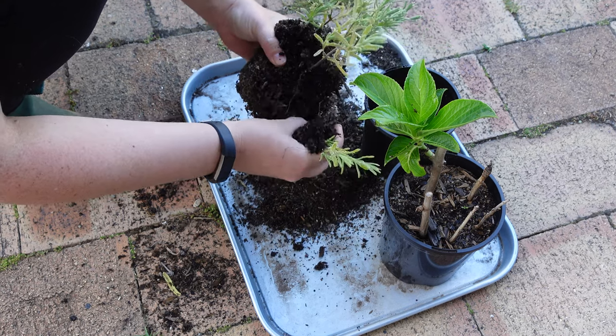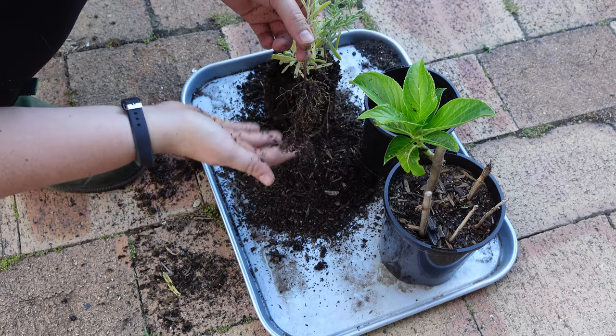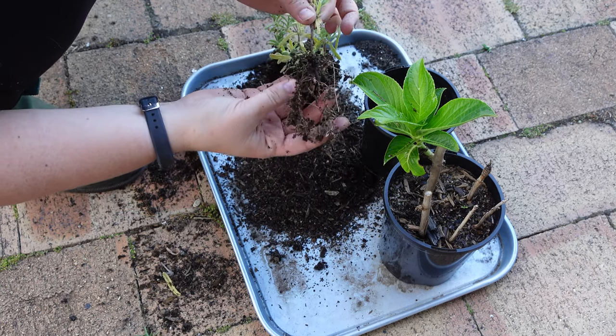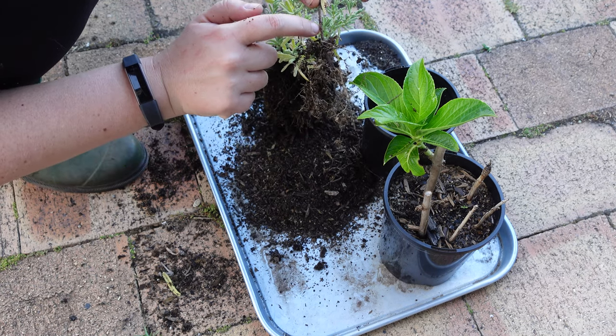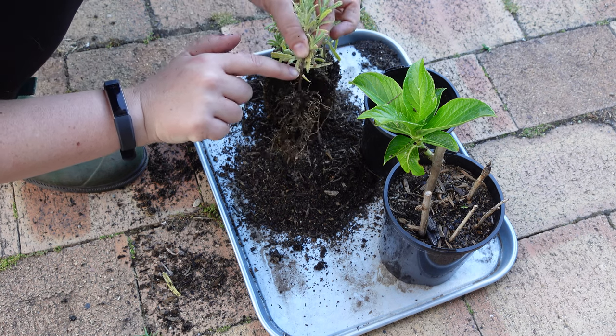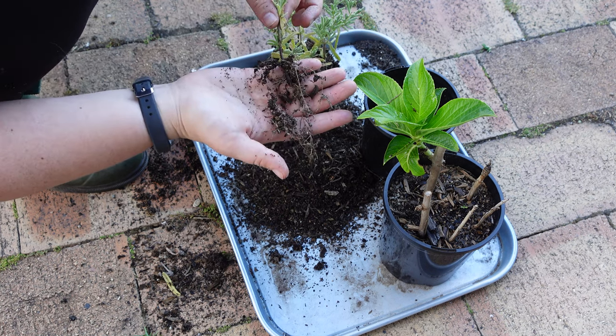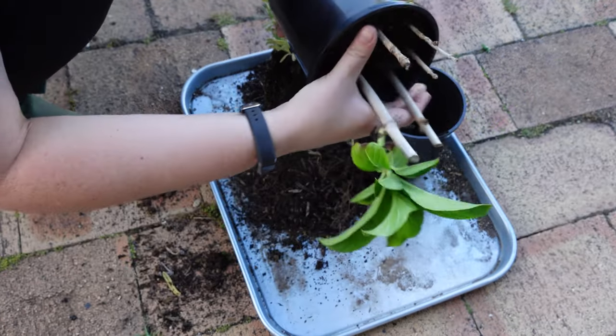Awesome. That's the root structure that they've got, which is really nice and healthy, nice and complex, and it's coming up from the cutting all up to about here. So that's the level that I can plant this at now. So I'm going to fill up some pots with some potting mix and get these in their pots, and we'll see what this one looks like.